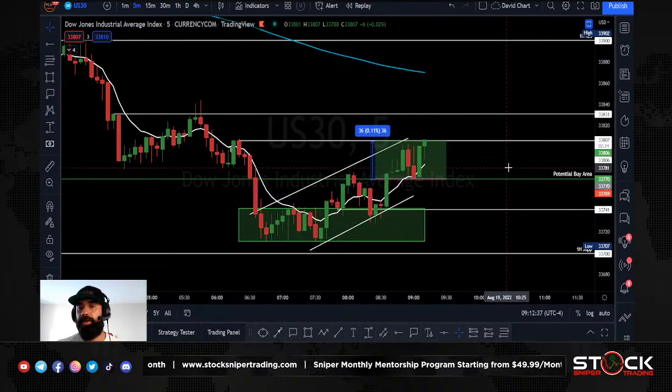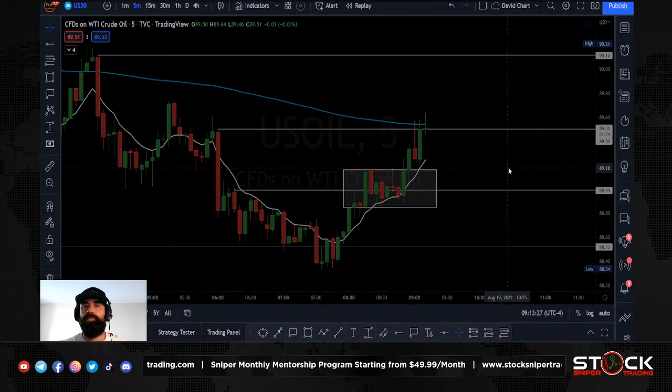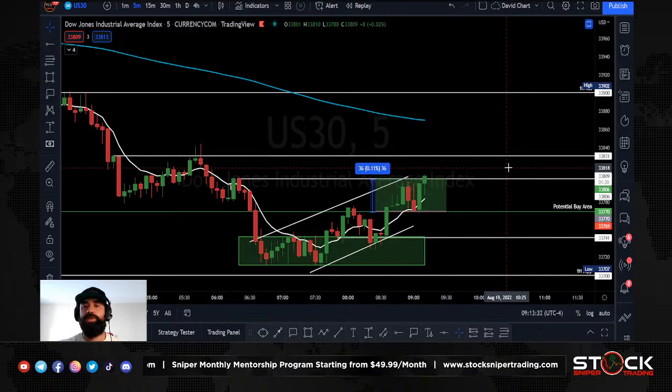Okay, so let's see if we can get another opportunity for a continuation on US 30 at that 33800. Okay, let's take a look at Nasdaq, guys, coming at 9:15. Okay, oil's getting a little bit of rejection here, guys, right near that 200 EMA. Okay, US 30 is pushing a little above.